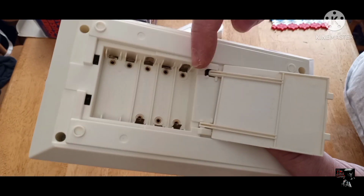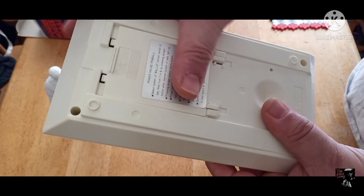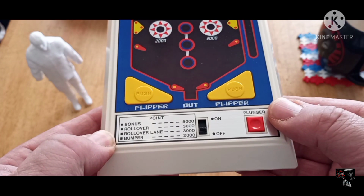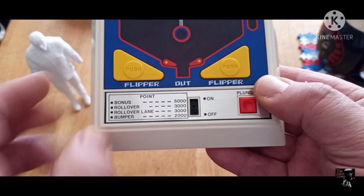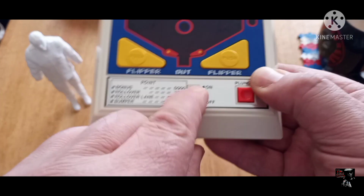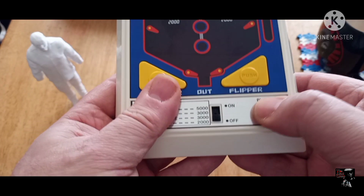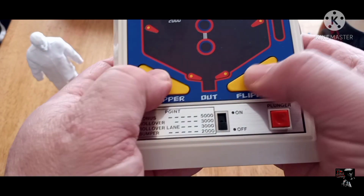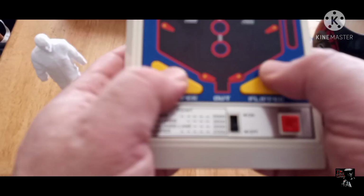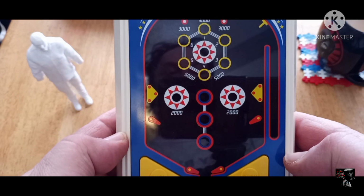Yeah, see? Okay, we got AA and a 9-volt. I'm going to have to find a friggin' 9-volt battery now. I've bragged about how nice a condition it is. How about we look at its features? So here's your point grid and all this stuff. Your on-off switch, very solid. You got your plunger. You have your flippers, which, you know what, there's really not much feedback to these buttons at all. I'm sure it'll work just fine anyway, but there's your playboard.